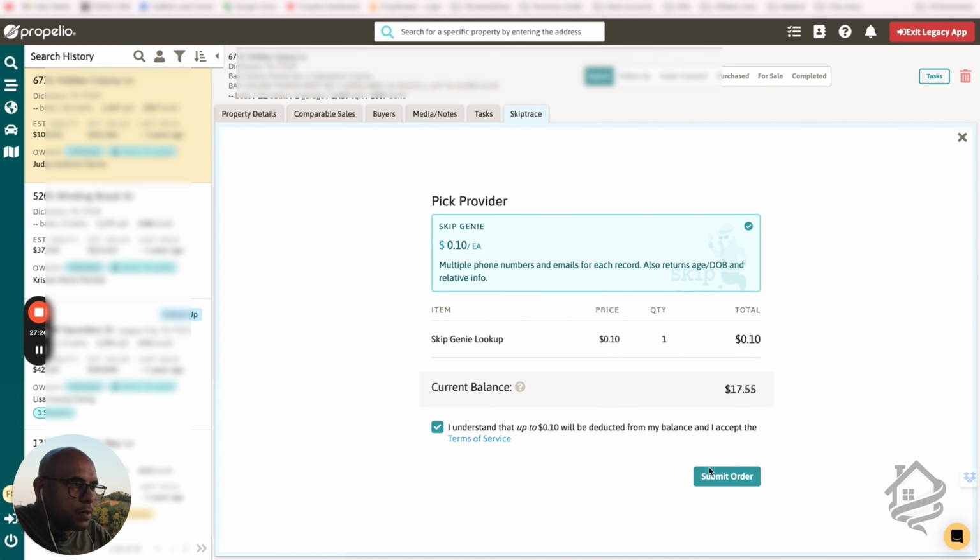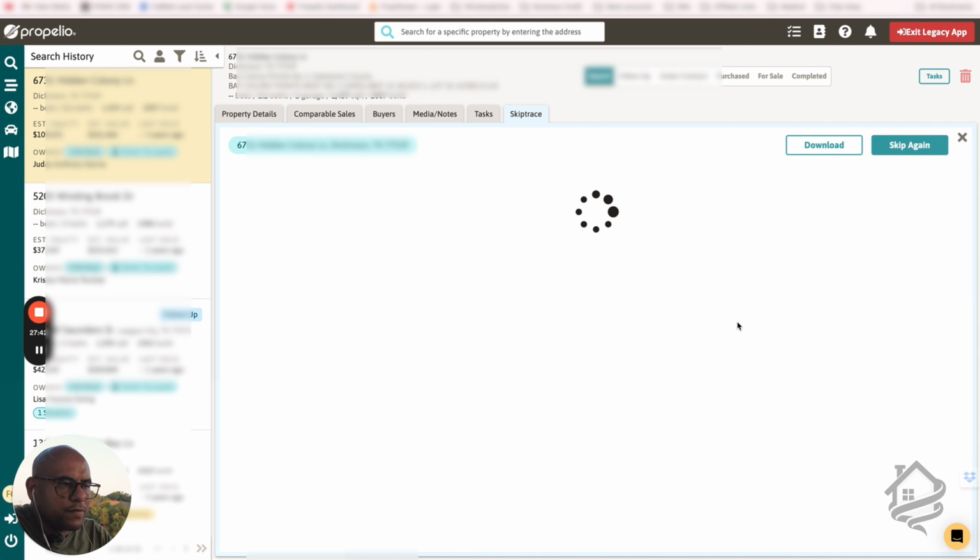Ten cents. It's crazy. Those simple 10 cents can turn into 10,000, 12,000, 15,000. I think the average wholesale fee in Texas is about 12 grand. That's what we've been doing, on the minimum 15, 20. Our student did one, I think it was 20K if I'm not mistaken. Yeah, he did a 20K. We're still going to post that video.